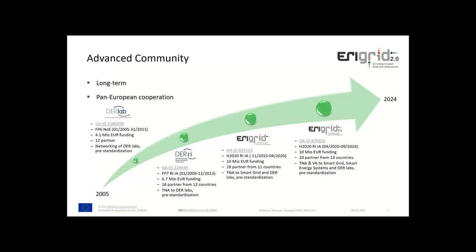First of all, before I go into the project goals in more detail, I want to give you a very brief overview about the long-term cooperation that we have in this consortium and this network. It's a pan-European cooperation with roots going back quite long. It was maybe not the first project, but it was somehow the kickoff of this long-term cooperation, with the DERlab Network of Excellence project, which needs to be distinguished from the DERlab Association, which emerged out of this Framework 6 Network of Excellence program, finalized about 10 years ago, where 12 partners participated with a focus on DER topics and laboratory activities related to that and pre-standardization.